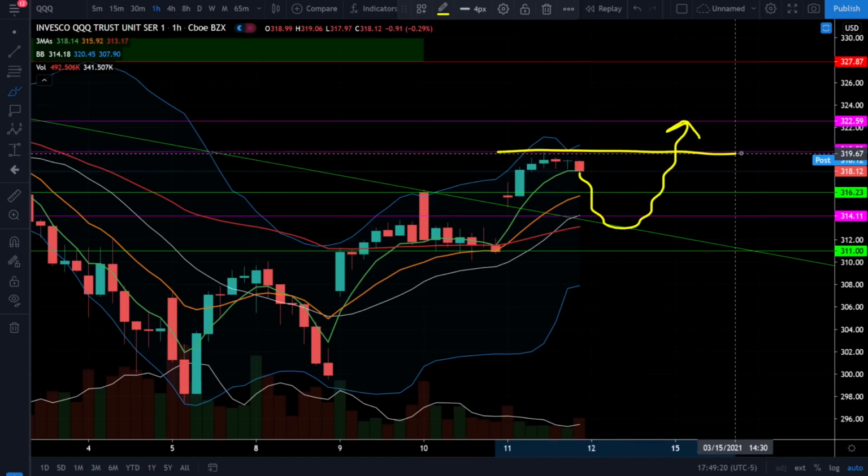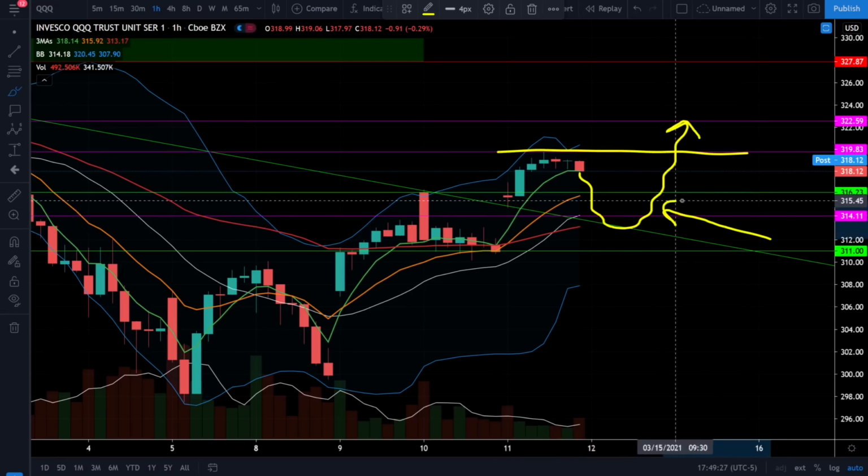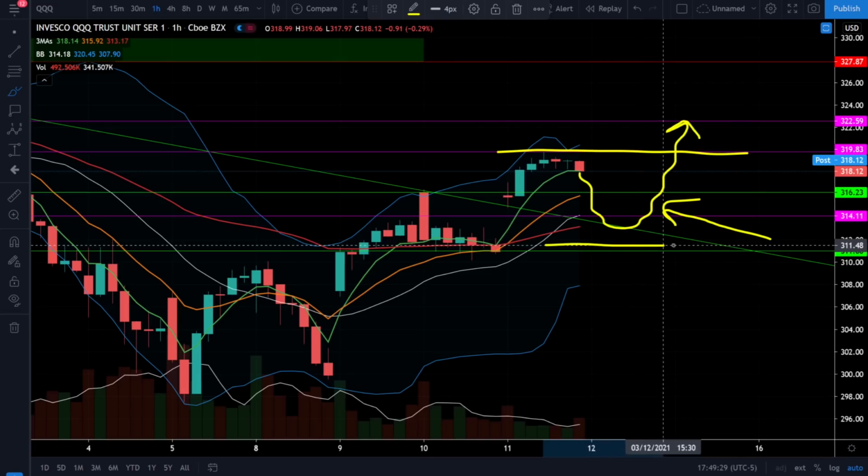Remember, if we take out this high after a bounce, that's the all clear signal that we're ready to go long on this market. We would enter somewhere on this bounce and we would have an exit strategy below a breakdown of this support level. That's going to give us the best probability of success trading to the long side. Once I enter that trade, I'm in that trade until support breaks down.